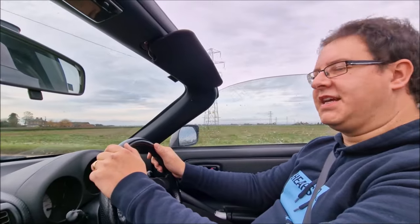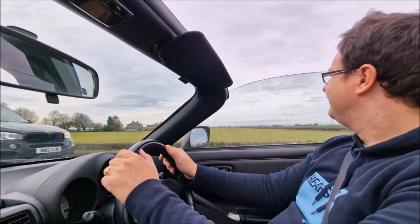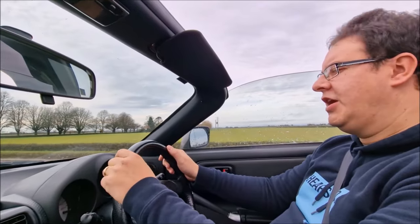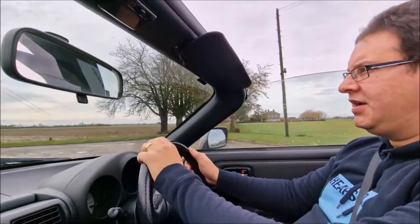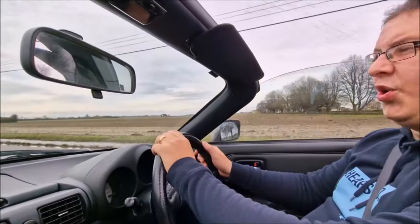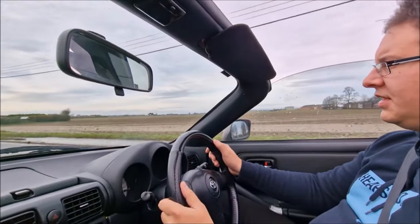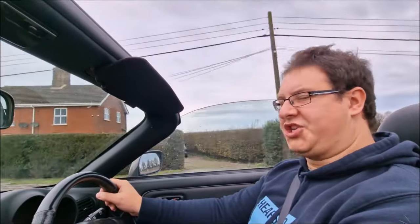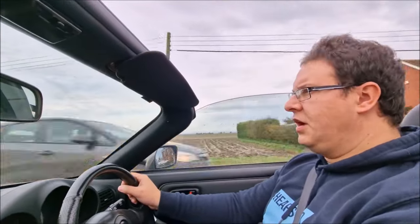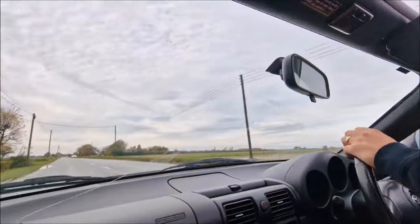I'm waiting for the 60, because we're in a 50. I'm cruising along on the A52, the top down on my Toyota MR2. Apart from wind, it's not noisy. I could quite happily go and do my weekly shop. There's some space in the front. There's some space in the back.